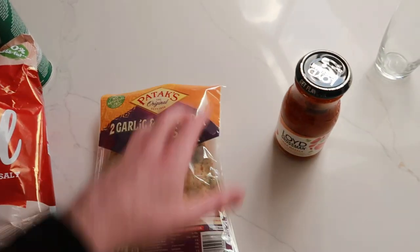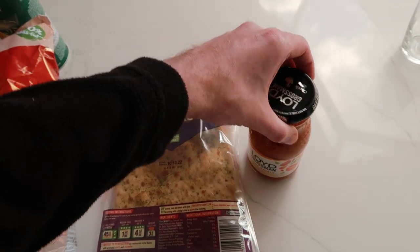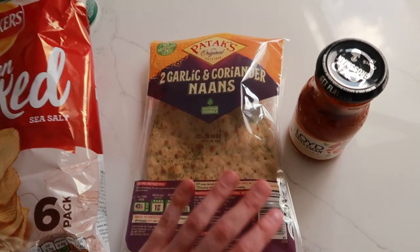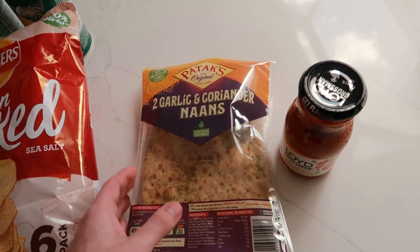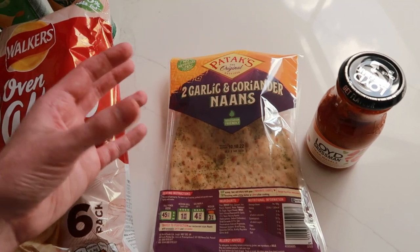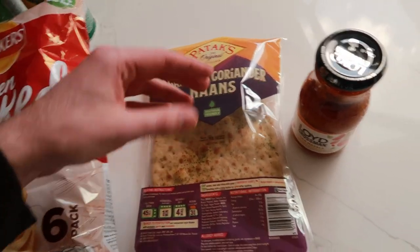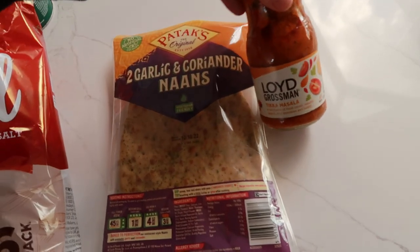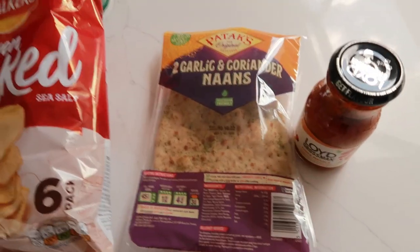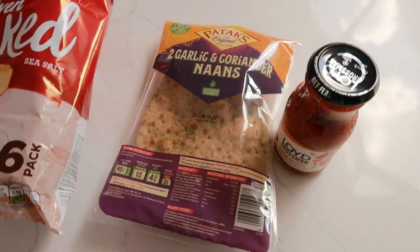And then yeah, just a Lloyd Grossman tikka masala curry sauce with some naan bread, because I'm thinking to have this naan bread as a sort of base, and then do the corn roast chicken with some veg and some rocket, and have a different take on a curry night. So no rice or anything like that, but make it quite different.